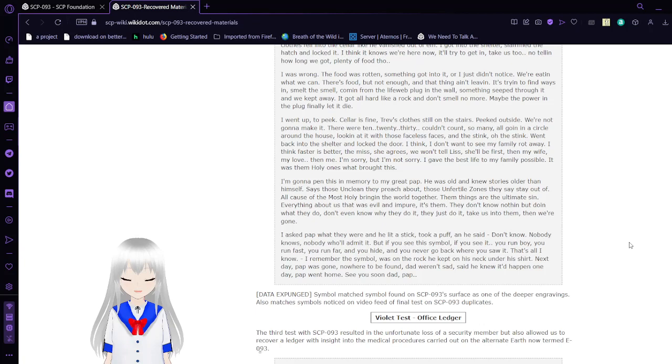That symbol matches the symbol found on the SCP-93 surface as one of the deeper engravings. It also matches symbols noted on the video feed from the final test on SCP-93 duplicates. If I remember correctly from the document that I will be reading another time. Not anytime soon though.